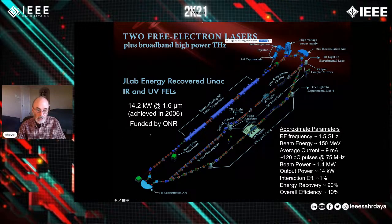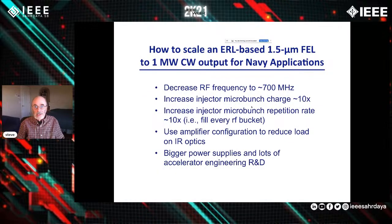So the Navy got very excited about this accomplishment. One of the reasons they funded this project, aside from basic research, was that they asked whether you could scale an ERL-based near-IR free electron laser to 1 megawatt CW output and use it for Navy applications. Now you might think it's a strange idea to put this very large device on a ship, and it is a strange idea, but the Navy has very large ships, so they considered this as an option and at least worth pursuing by further research.